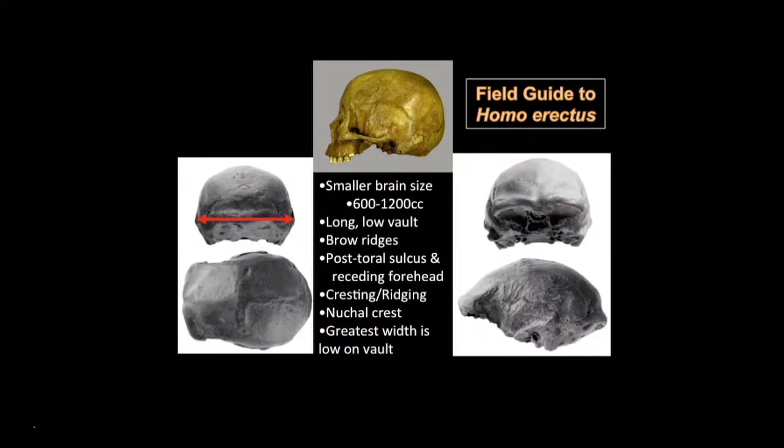And finally, the widest part of the Homo erectus cranium is just above the ears, whereas the widest part of our vault is up high in the parietal regions. So now you know the field signs for this.